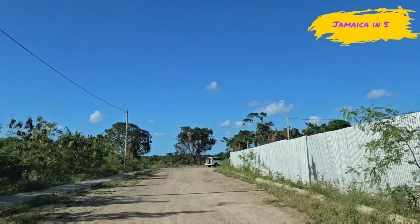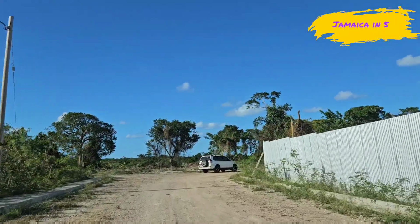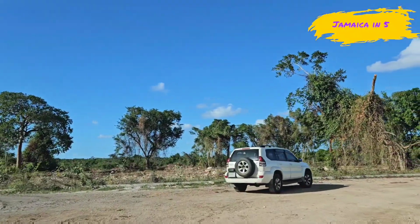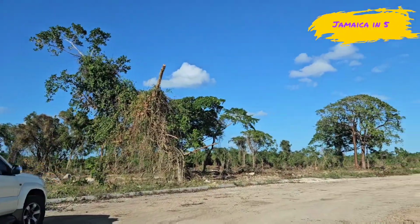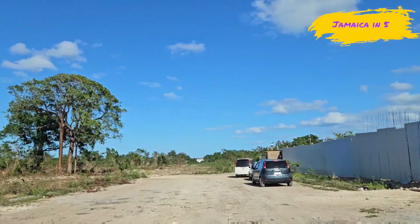This is a development on the right where you see the zinc fence. I'm not sure if it's a hotel or residential units, but this side of the road is where you have the beach. If we were to continue going straight, that is the beach. So this side has a lot of developments. Now the north coast is booming with activities, I should say.